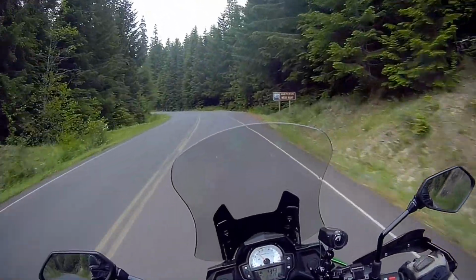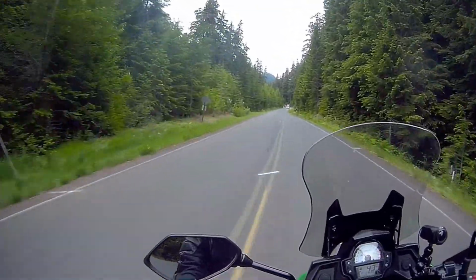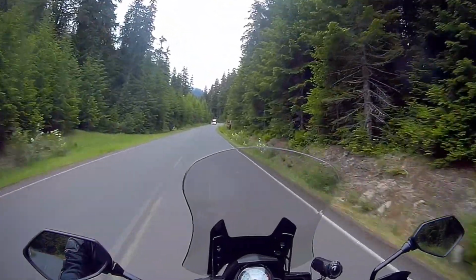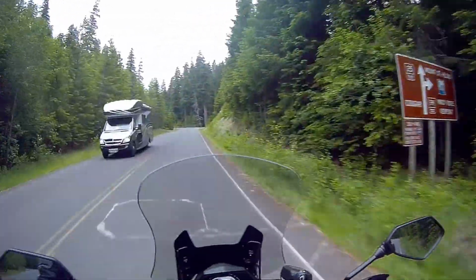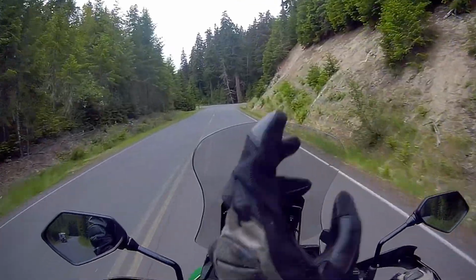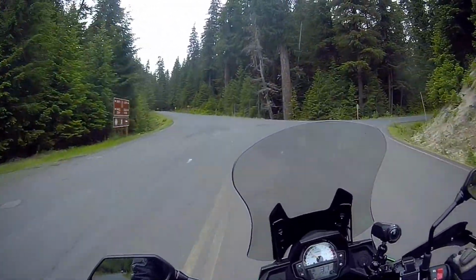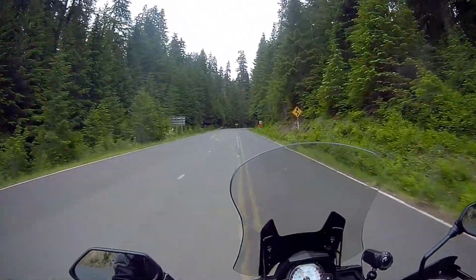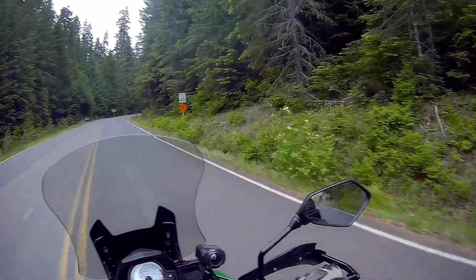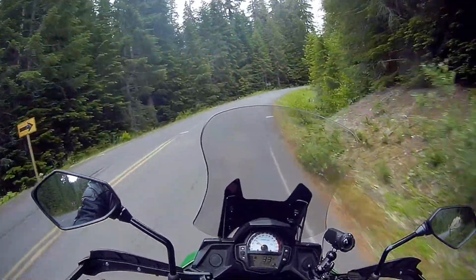Here we are, a little bit further up. And this is what I talked about earlier. This is normally the turnoff where you can kick over and check out the devastation from Mount St. Helens. See the crater and what's left of it and Spirit Lake and all that. And again, it's a super awesome road. I mean, phenomenal. But it is closed right now. So we are just going to continue on and head down this direction.